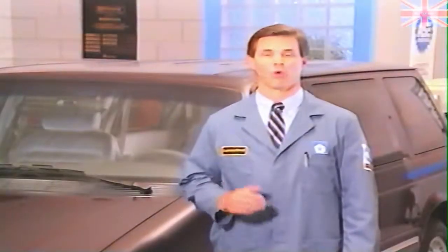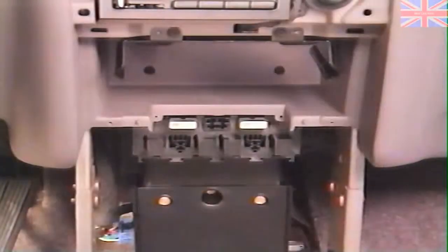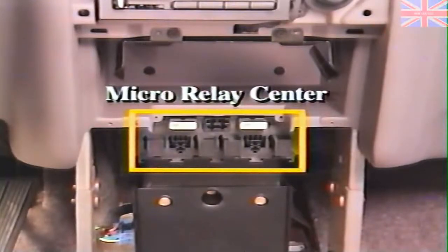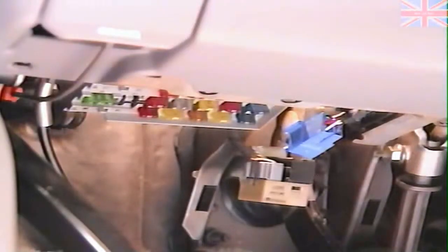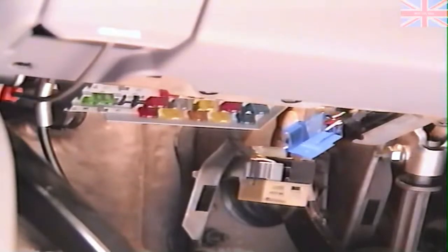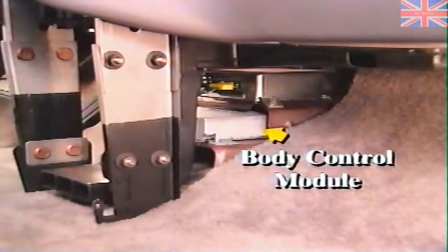There have also been some wiring changes around the minivan instrument panel. In addition to the relay center on the left side of the instrument panel, there is now a micro relay center behind the center console. A new fuse block with mini fuses is located under the instrument panel to the left of the steering column. Previously, it was reached through an access panel. The data link connector is next to the fuse panel. The body control module has also been moved. It's now behind the center console instead of behind the driver's lower knee panel, as was the case previously.